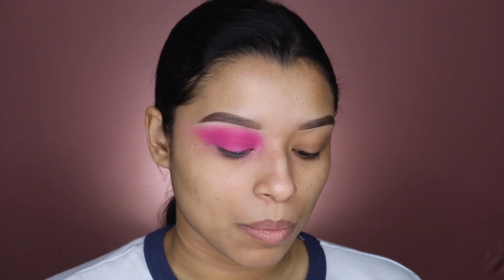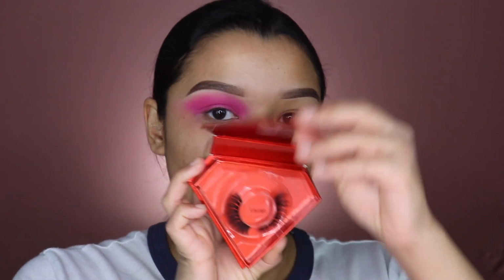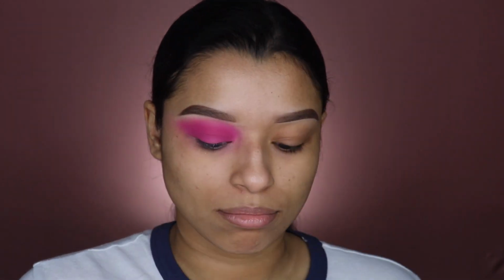So now that I'm done blending the eyeshadow, and this red carpet event, I really want it to be a simple look. It's gonna be a bit dramatic because of a very smoky pink, but more of a simple look, so I don't want to do any cut crease, no glitter. So I'm just gonna do lashes next, and I'm using the Yilenaluxuarylashes in the style.